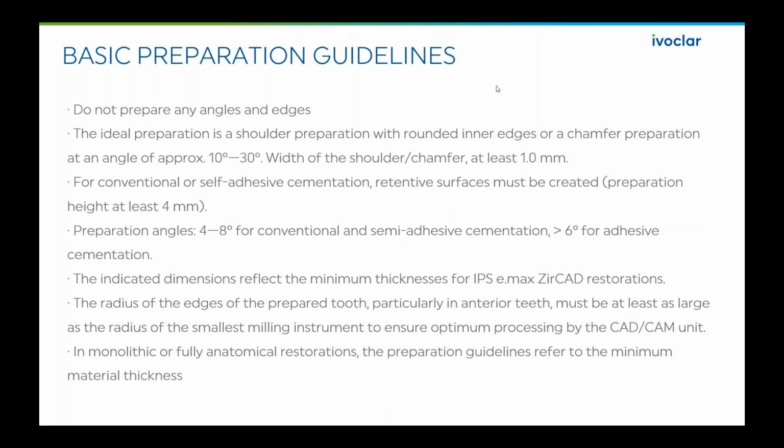One of the issues I found as I've moved along with zirconia is that dentists seem to like that they don't have to do adhesive cementation. It's much easier not to do that. I don't have to control the environment as much. I can use things like glass ionomer, I can use self-adhesive cements, and it all works. Well, the problem with that is you have to go back to more conventional prep designs, which means the prep angles for conventional and semi-adhesive need to be between 4 and 8 degrees, whereas with adhesive cementation you have a more relaxed requirement, and you have to control how you prepare the material for adhesive cementation.